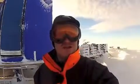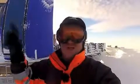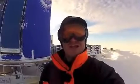Okay, this morning's Thursday the 14th of March. We're about 32 kilometres away from the actual coast. That's just one day's travel away from the coast. But yesterday we got stuck for one day by quite a severe blow that came through. Whiteout conditions, 30-40 knots of wind.